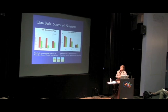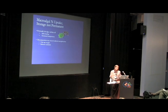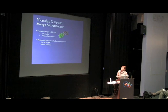Similarly, for phosphate, or dissolved phosphorus, we found that the clam beds again were a significant source, and macroalgae actually don't have a significant impact on this flux. So when we added the macroalgae, it did not decrease the flux as much. So the macroalgae are taking up the nutrients that are fluxing from the sediments.